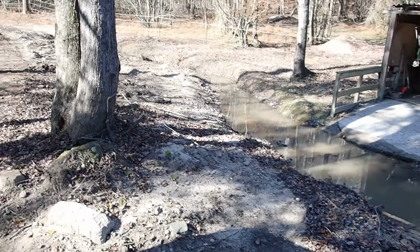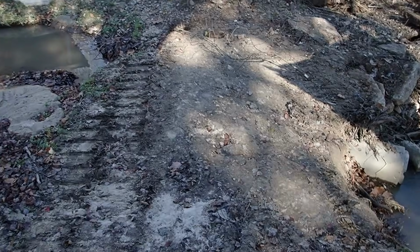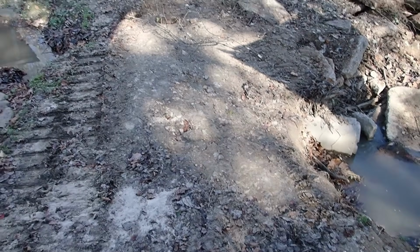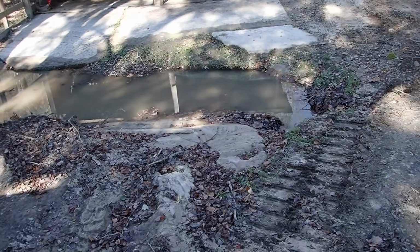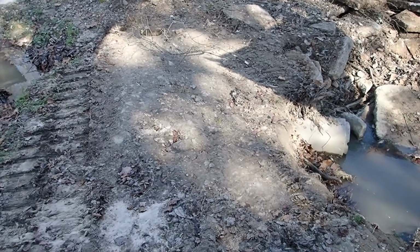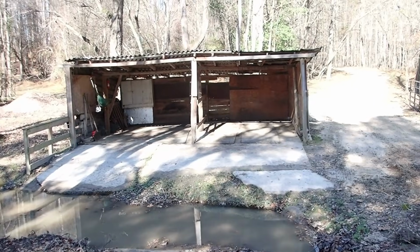So now that I got the trees down, you can see a little bit better. The creek comes through here, and there's a little 16-foot culvert through here to access the back part of this farm. Well, there's so much water that this little 15-inch pipe can't handle it, and it floods and it backs water all up into the horse barn right there and washes everything out.